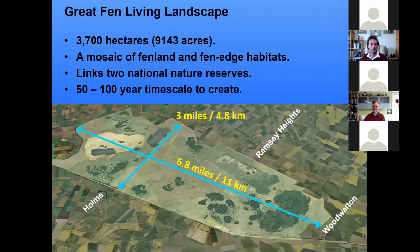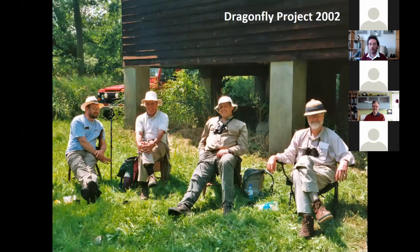And they decided to create a living landscape over 3,700 hectares in size, basically 3 miles across and nearly 7 miles long. And it was a mosaic of habitats, fen and fen edge habitats, not just wetland, but also woodland, scrub, and very importantly, wet grassland. And to link those 2 national nature reserves over a long time scale, but it did involve buying an awful lot of land. Not long before other people came in on the act, the Dragonfly project moved house basically and came over to Woodwalton Fen.